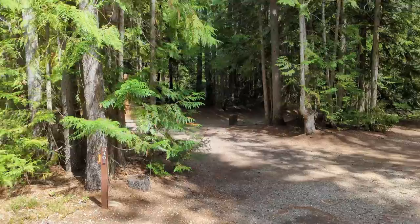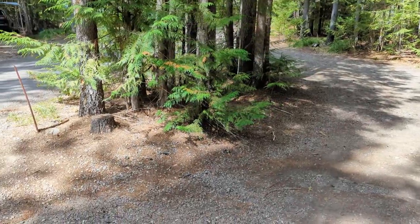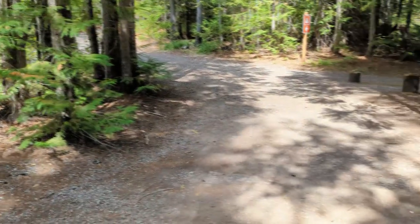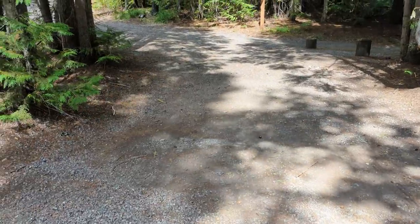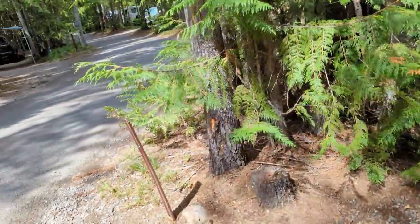Number 40 could get tight. I think this would be a pull in, back out type of thing, or a back in, but it's not too bad level wise actually. If you don't have to go too far forward. If you have to go up forward, then they get some slope to it.